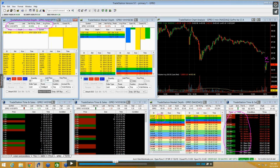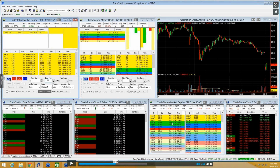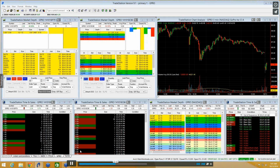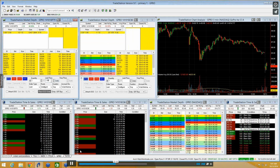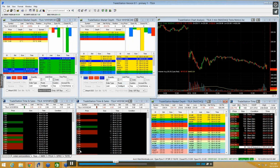So confirmation will come in the form of a failure to regain $83 on this test. So let's see what happens here. Whacked them out right away. You see that? And now we have a nice stack back at 83 again, and the bids are back in the 82.60s. So let's see if you can come back above 83 or not. Okay, so I do feel like I'm getting some confirmation here because you are stacking back below 83.